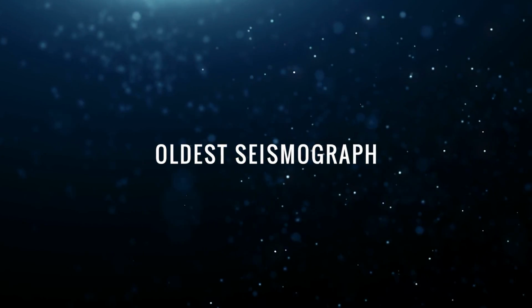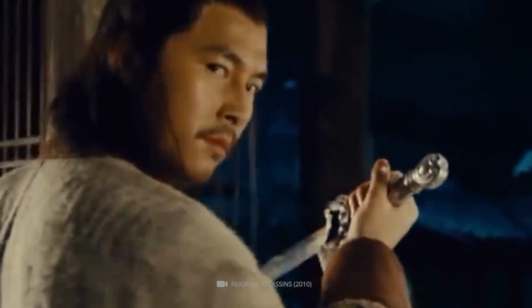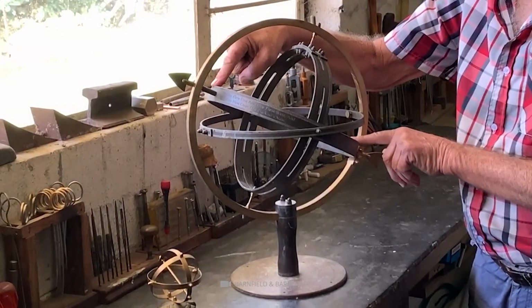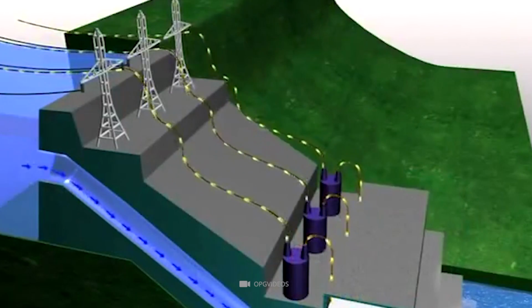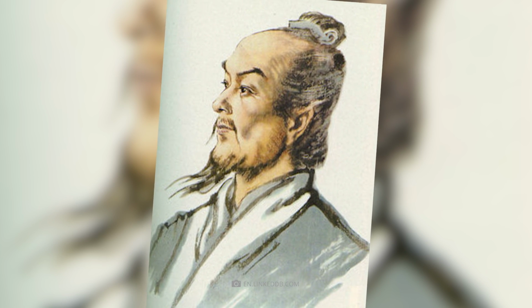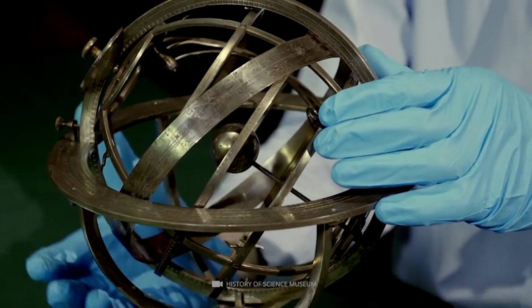Oldest seismograph. The Chinese polymath Zheng Heng achieved many notable milestones during his career. Among other things, he reformed the calendar system and constructed the first armillary sphere, an astrometric measuring device that rotates around its own axis with the help of hydropower. However, one of Zheng Heng's most famous achievements is the invention of what is probably the first seismograph in history.